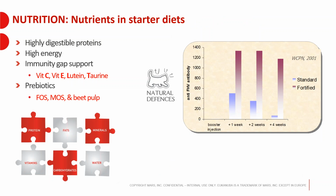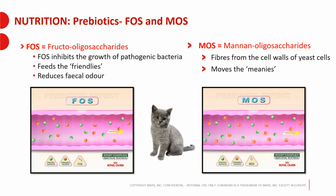So the key features of all of our starter diets are the inclusion of highly digestible proteins. Basically, we want as much of the protein which they ingest to be absorbed and utilized by the body. They've got higher levels of energy because growth requires energy. Our diets help to support the immune system development due to the inclusion of vitamin C, vitamin E, lutein, and taurine. And they help to support the digestive system, both in its development and health, due to, again, the presence of highly digestible proteins, but also the prebiotics FOS and MOS, and an adapted fiber level. All of our diets are complete and balanced.